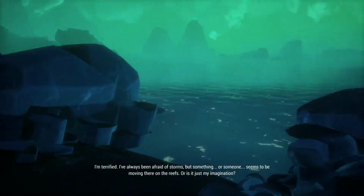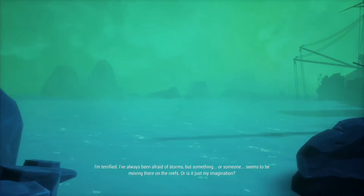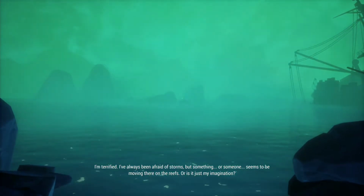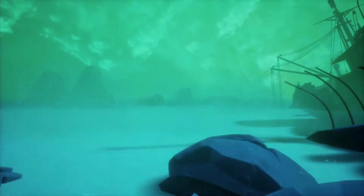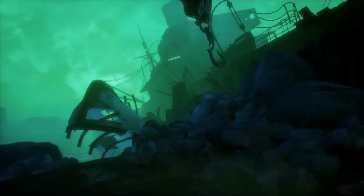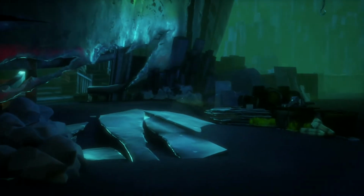I'm terrified. I've always been afraid of storms, but something or someone seems to be moving there on the reefs. Yeah, I was about to say, do you see that out there? Looks like a smaller version of the big monster, which I bet you is like a very miniature version of that. Come on. All right, let's go inside. Enough messing around.